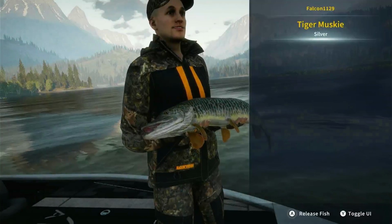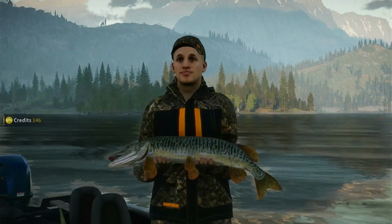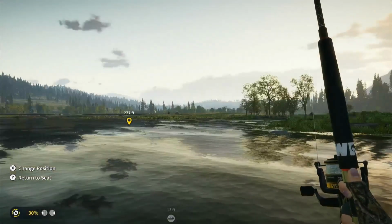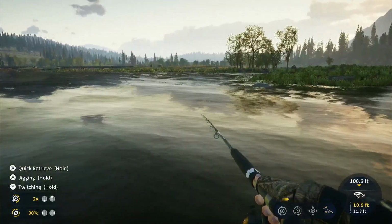Can we get him? Yep, we got him. Cool. It is 11 pounds. Not very far off. So yeah, it's a pretty nice one right there. That's probably around what you can expect to pull out of here. I believe I have hooked onto a gold pike in here, but I'm not quite sure, because I'm pretty sure that's the one that ended up spooling me.